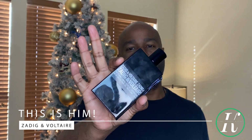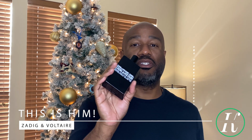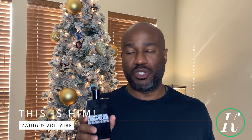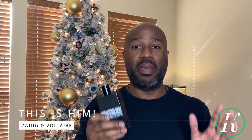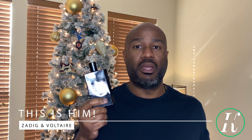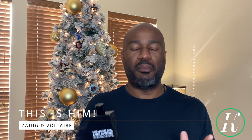Black pepper, grapefruit, incense, vanilla, and sandalwood. This, guys, to me, some people have done reviews on it. This fragrance is so underrated. I believe any man within earshot of my voice right now should go get your nose on This Is Him. If you're looking for a masculine, warm, spicy, ambery vanilla that's woody when it dries down, this has all the facets that a man needs in his collection. Masculine, warm, dark, a little brooding, smells good, and it gets me compliments like crazy.